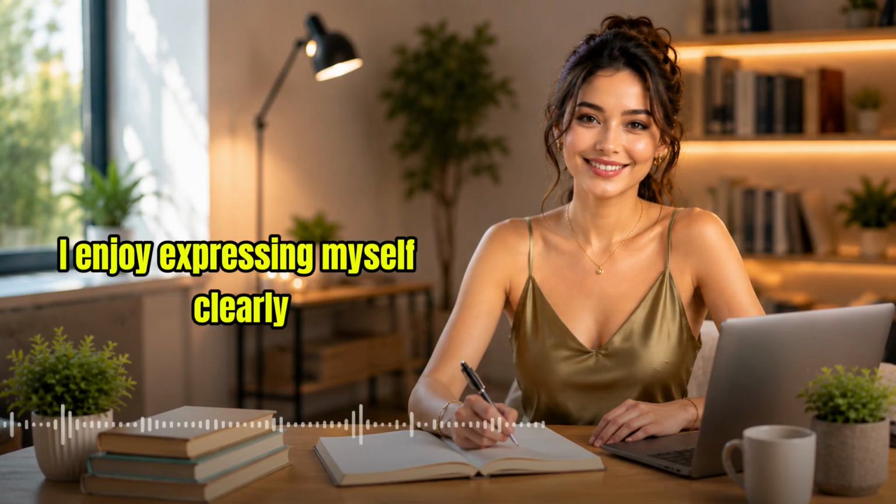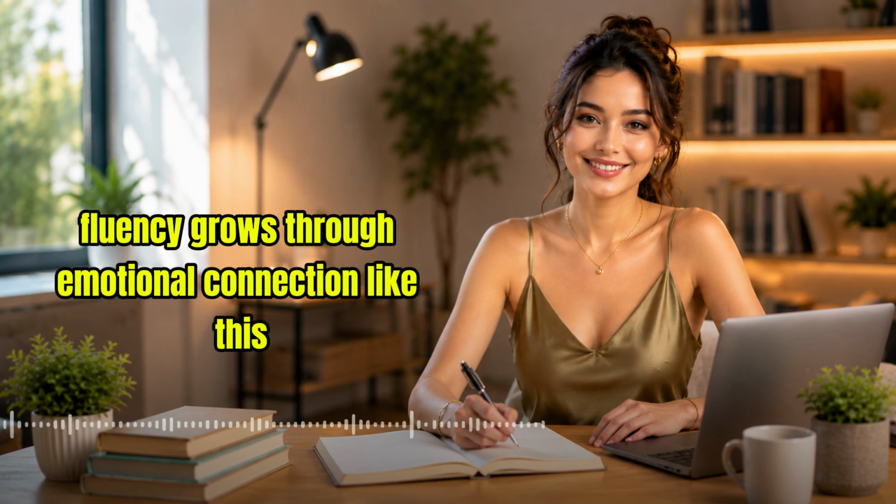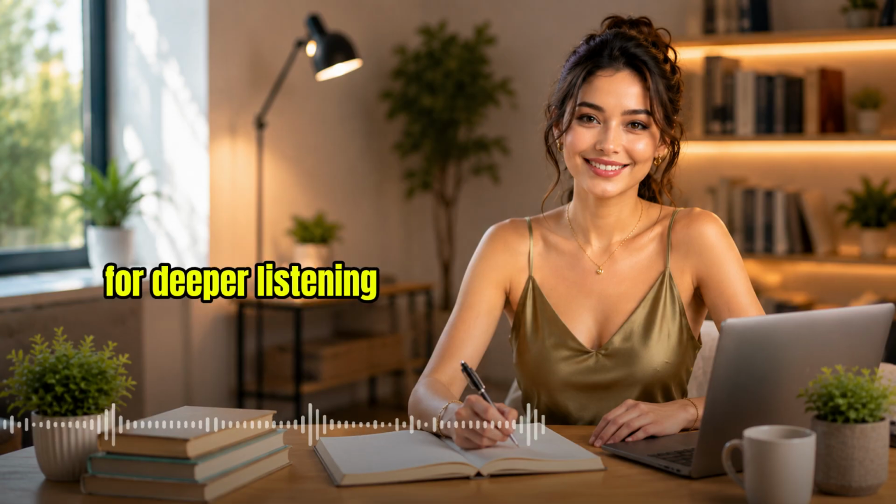Now shadow. I enjoy expressing myself clearly, finding the right words, feeling strong and capable. Fluency grows through emotional connection like this. Now let's add another advanced practice for deeper listening.